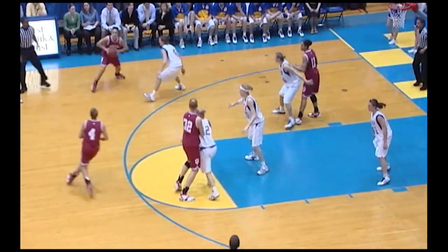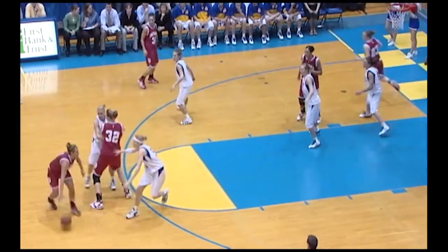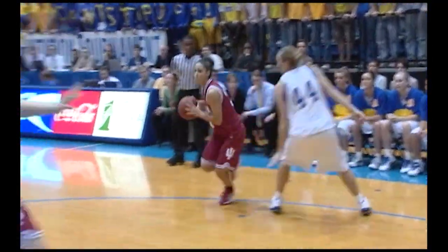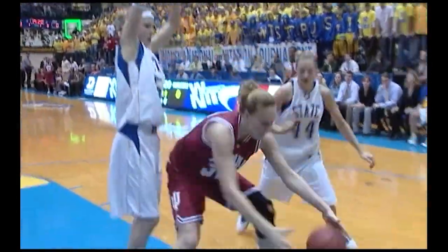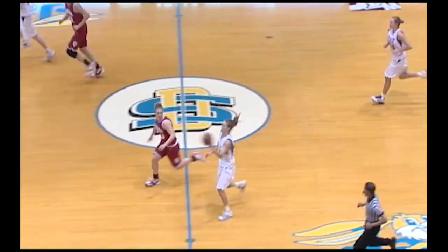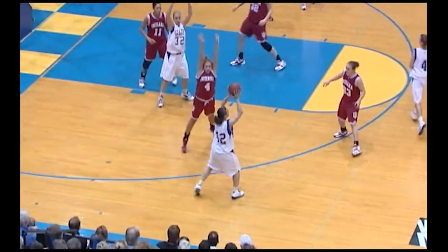On the left wing now for Indiana. Out top is Enterline. Enterline to Smith. Nikki Smith at the right wing. Dribble drive to the corner. Backs it off. Trapped right there. Cross court pass to Braun. Left corner Enterline. Inside to McKay. Down low. Had it knocked away, but she gathers it in. Goes up and in for 2. So Sarah McKay up and in for 2. Indiana, the Hoosiers lead the Jacks 2-0.